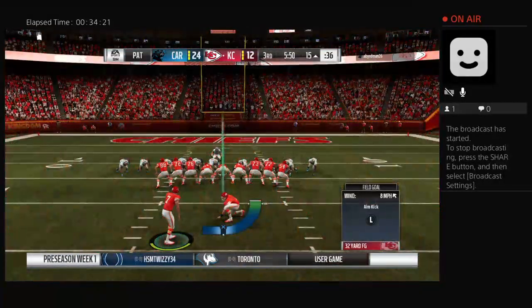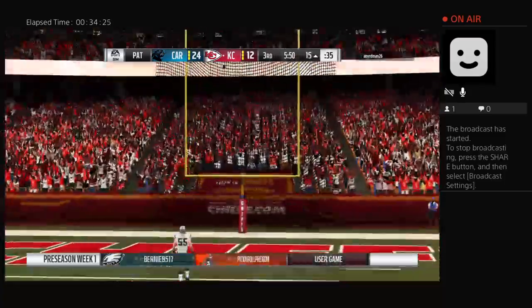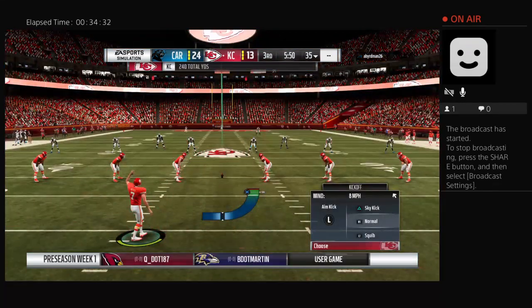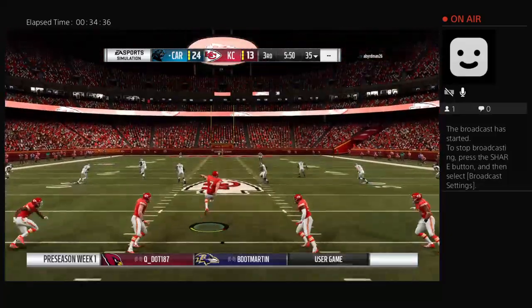Harrison Butker is on for the extra point. The extra point splits the uprights, and that makes it 24-13. Butker now to kick this one away.